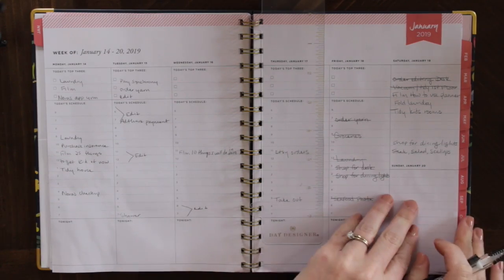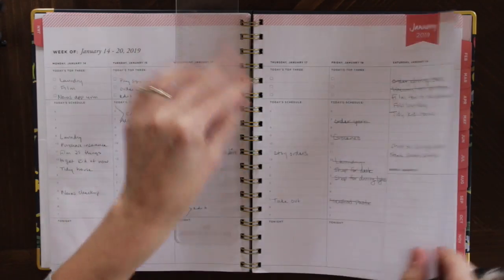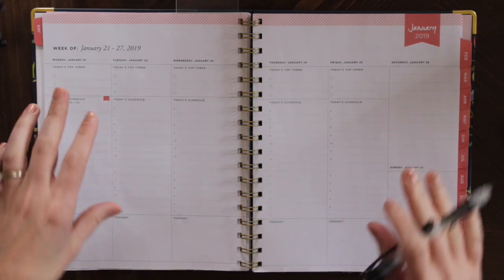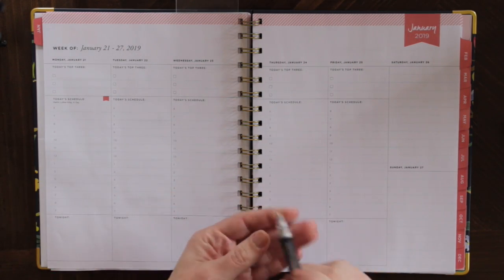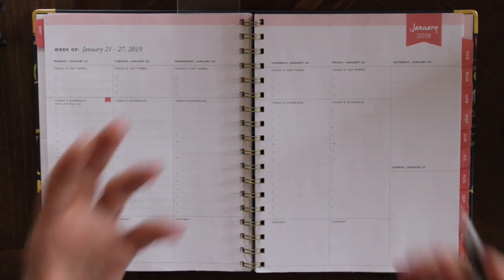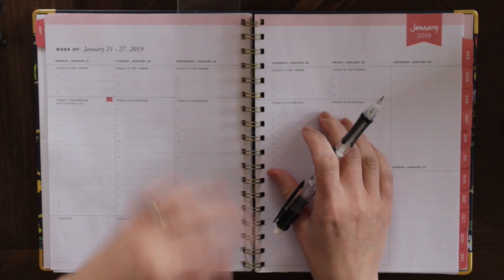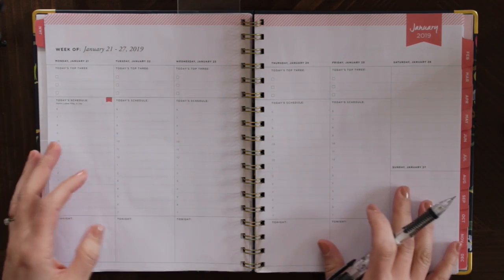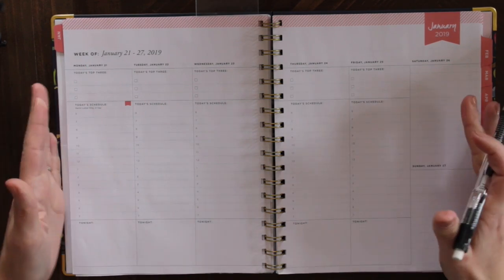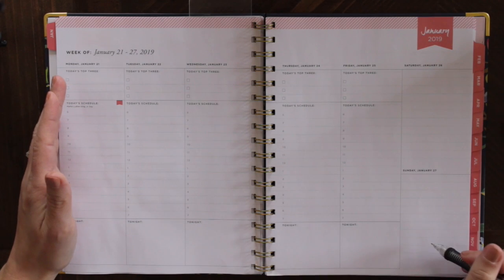And now I'm going to go ahead and move on to this coming week, because on the weekend before the next week starts, I do like to jot down things that I've been thinking of. That way, once it's out of my mind and on paper, I feel like I don't need to worry about it or keep reminding myself of it as often. So we're going to start with Monday. This planner does the weeks Monday through Sunday.